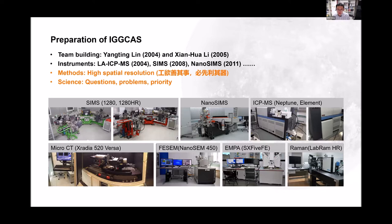After they came, they began to establish various analytical laboratories, such as SIMS 1280, 1280HR, and NanoSIMS. And then we developed many high spatial resolution methods since then. There is a Chinese saying: if a worker wants to do good work, he must first sharpen his tools.